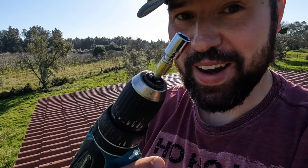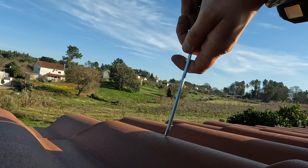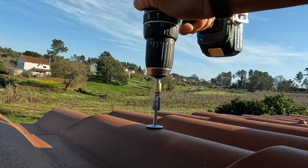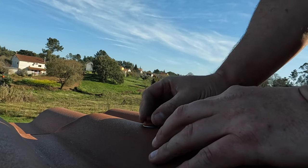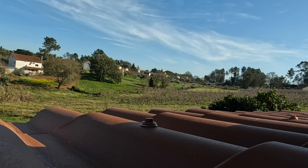Guys, I'm on the very last one, so I'll show you. I don't know if you saw that, but the 10mm socket just fell off the drill and went. So hopefully we can find it because it's chrome. It should be easy to see, but I'm all done up here, so let's get off the roof.